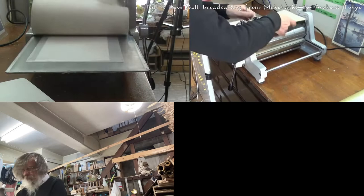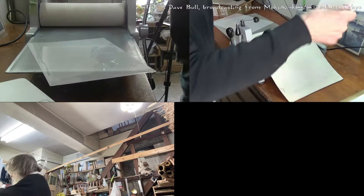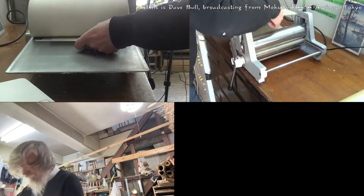Have I worked with Chandra? I know nothing about printing presses. This is the only printing press I have ever touched in my life. I'm sorry, I have no experience. The kind of printing we do is all by hand. I am using this press only for calendaring. So I'm sorry, I have no advice whatsoever. I've never touched in my life any other kind of press. I'm sorry.